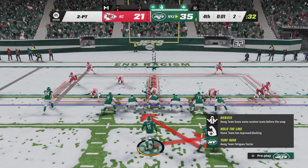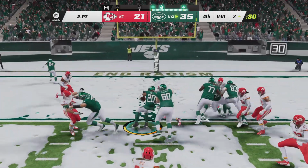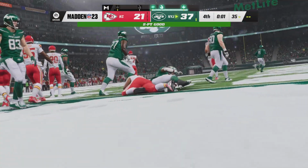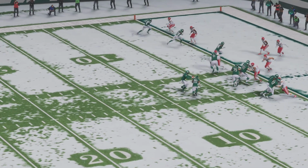So the Jet offense staying on the field. They're going to go for 2. They're going to try and run. And he is into the end zone again as he scores both the touchdown and the 2-point conversion to extend this lead.